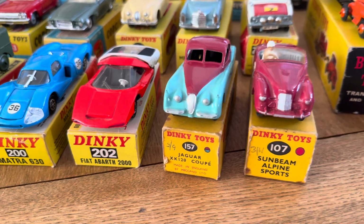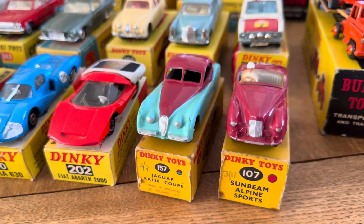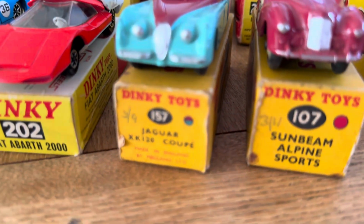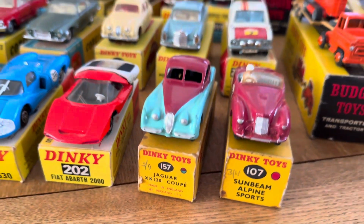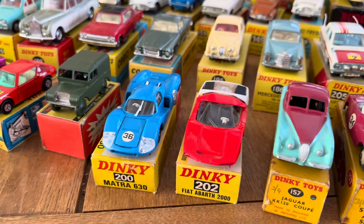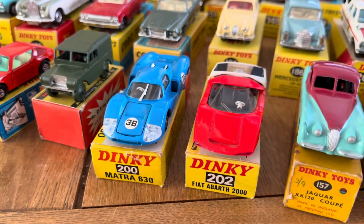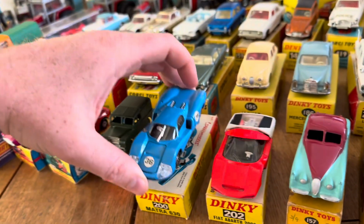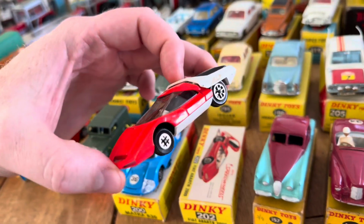Next to it, you've got the 157 XK120, of course, in a two-tone color. Two-tone, always desirable and important. The correct color spot is actually on the end tab there. And you've got the 202 Fiat Abarth with a Matra. Look at the condition on both of these. They are literally as mint as you will find them. They are crisp. There's no damage to them. Sort of thing that's becoming a bit more desirable.